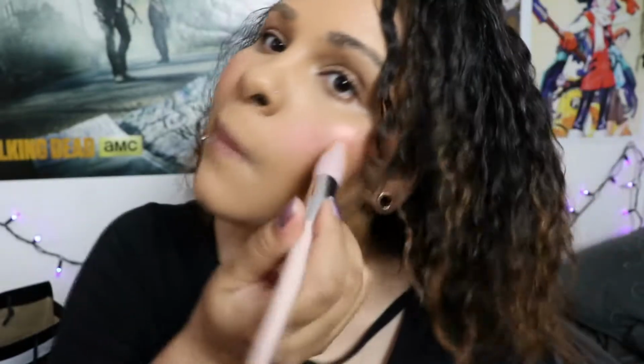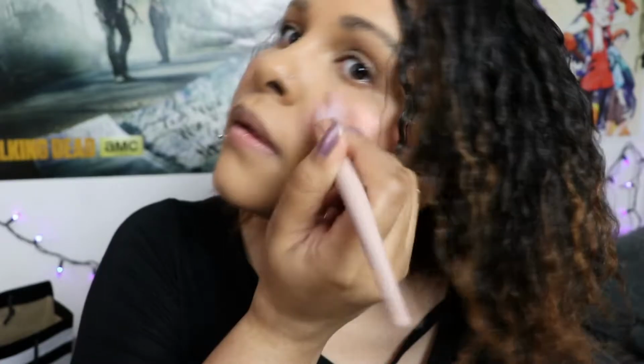So for the other, I'm gonna highlight, which is called Moscow Mule. I'm gonna try to work that in a little bit more so it's not as harsh. Ooh, that color goes a long way.